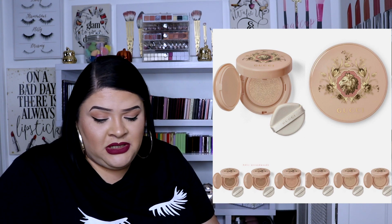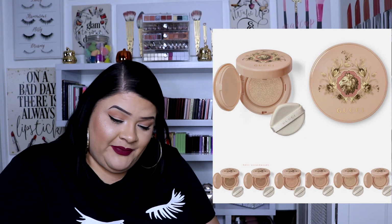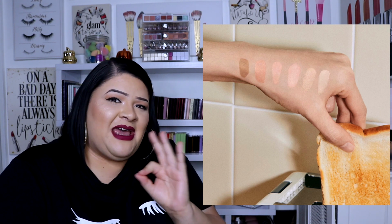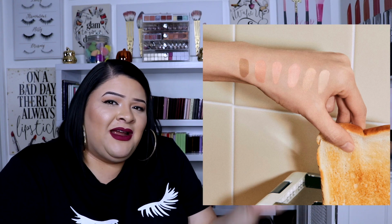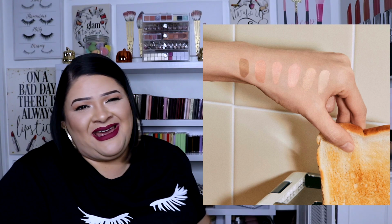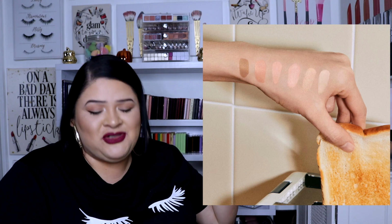Okay. And we have another Gucci product. This is the Cushion Beauty Refillable Foundation SPF 22. Nice packaging. It's a cushion foundation, fitting for the packaging. Now, let me show you guys this picture of the swatches. And let me just say that the toast that hand is holding has more color than the shades they have in this foundation. That's all I'm going to say. Literally, that toast has more color than those shades of foundation.